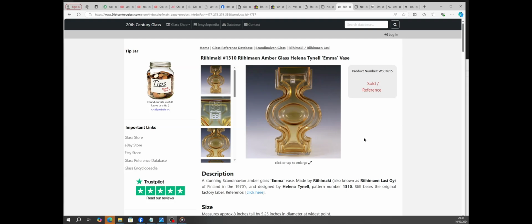So what have I done? I've Googled like crazy for Empoli bottles. Nope. I've been through all of eBay. That's a nope too. 20th century glass. That's a nope. So I can't find that actual bottle. Okay.